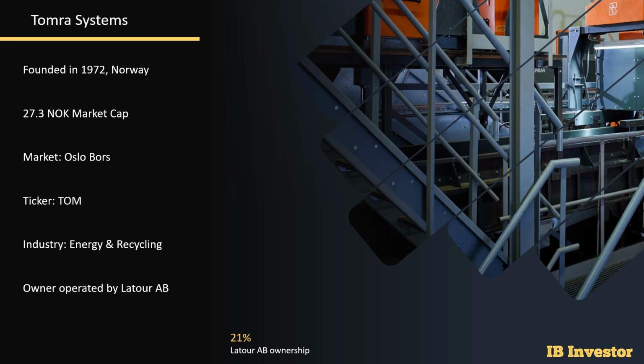Tomra was founded on an innovation for the return of empty beverage containers in 1972 in Norway, in a small shed in Asker. The brothers Petter and Tore Planke created a solution to a problem. A local grocer wanted a machine that could easily take back empty bottles and deliver a deposit refund receipt. This was the beginning of Tomra.